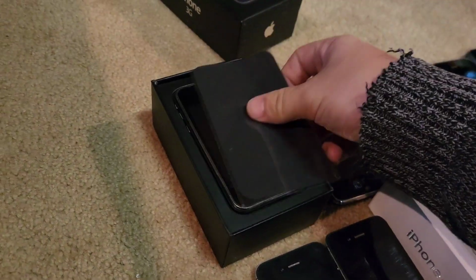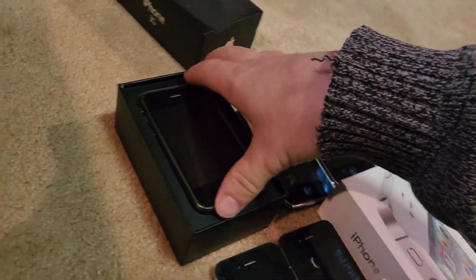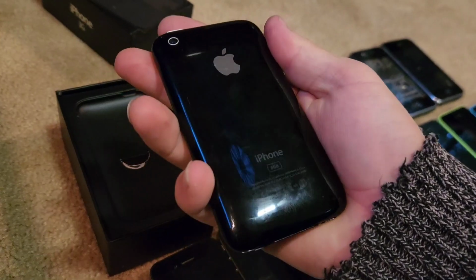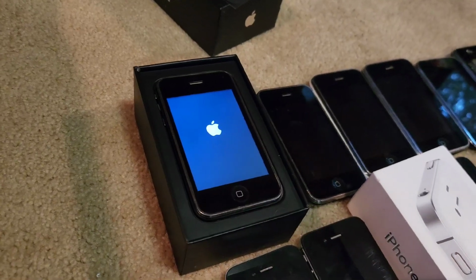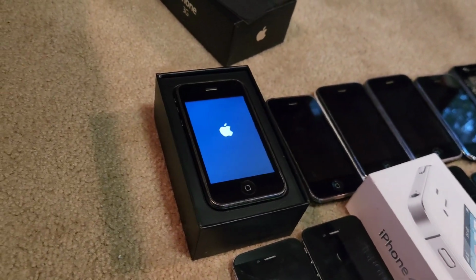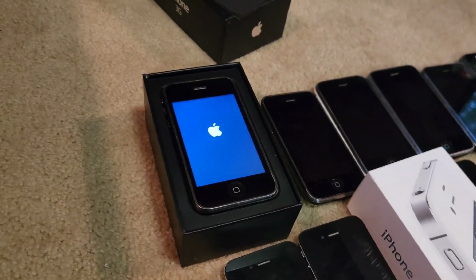Starting off, we have this boxed iPhone 3G. Right here, it even has the little microfiber fingerprint remover for the screen that came from Apple. This device is in amazing condition on the front and back. However, as of recent times, even though it does seem to power on, it doesn't want to actually boot. So I'm gonna go ahead and try to hard reset it with iTunes, and hopefully that fixes it, but for now, it just kind of stays on the Apple logo for most of the time.